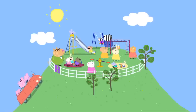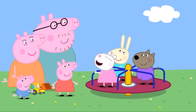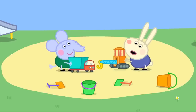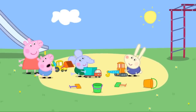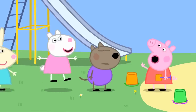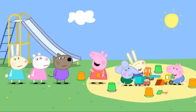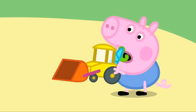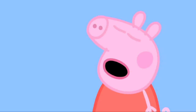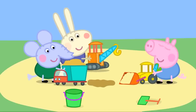Peppa and her family have arrived at the playground. Hello, everyone. Hello, Peppa. Edmund Elephant and Richard Rabbit are playing in the sandpit. Let's play in the sandpit. Okay. Stop. What's the problem? We're digging up the road. And I'm the boss. Oh. Is it going to take long? It'll take as long as it will take. We have to make a hole. Vroom, vroom. We fill it in.